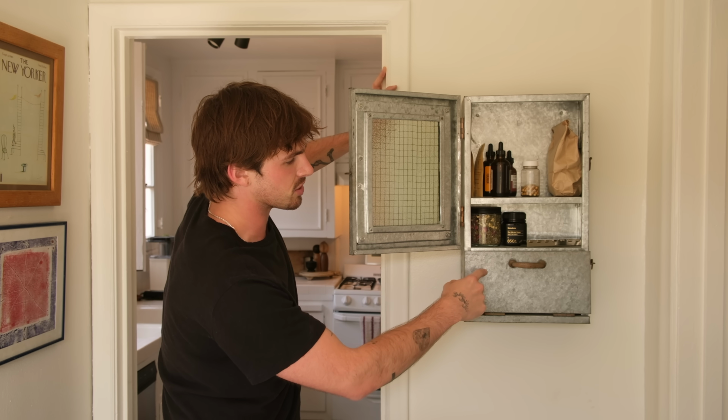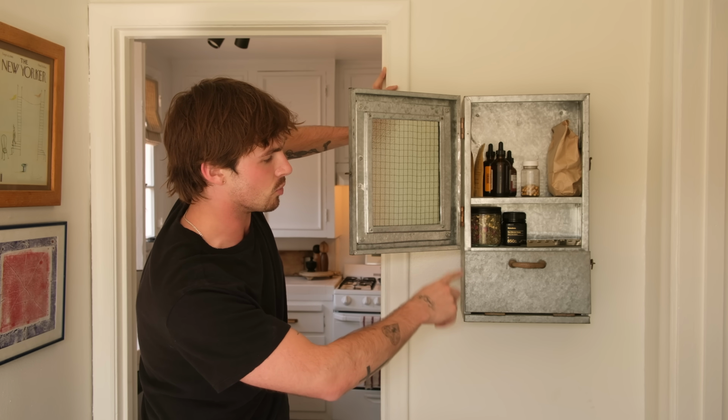Then we have my medicine cabinet, which is something that I have really been loving. I got this at Rose Bowl a few months ago, the same time actually that I got that little acrylic hourglass that I showed you just a few moments ago. It was on that same trip. We really lucked out that day. Inside of this, I keep my herbs, medicines, and just anything that's supplement related that I reach for on a regular basis. There's 2 shelves and then a storage compartment here where you can put even more stuff.